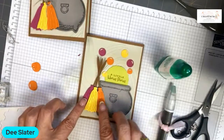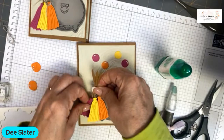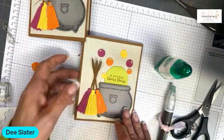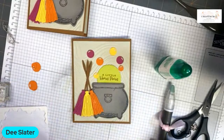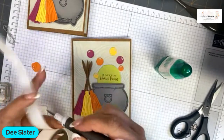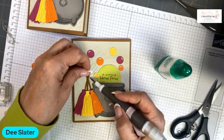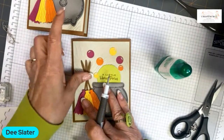So see what I mean? That makes it all the same height. Whoops, I'm going to push that down just a little bit. Hocus Pocus. And then I need to sneak another glue dot on the back side of where the broom handles intersect. And you could add more mini glue dots, whatever you would like.